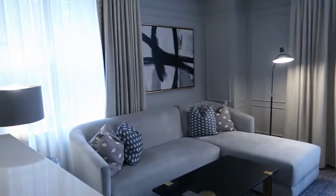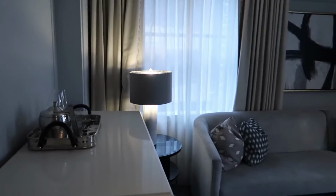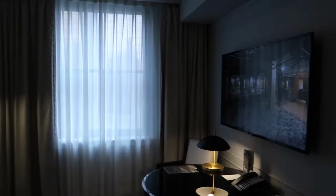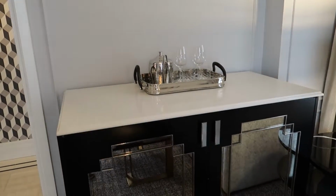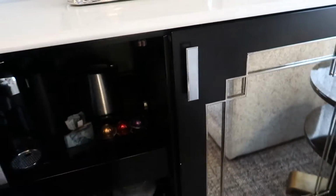And then if you come in this way, okay, so this is the sitting room. As soon as you walk in, you got your own little living space. Awesome. And then there's a TV over here on the wall, but starting around this way, you have a servery, so I think this is where the mini fridge is in the bar area. Yeah.